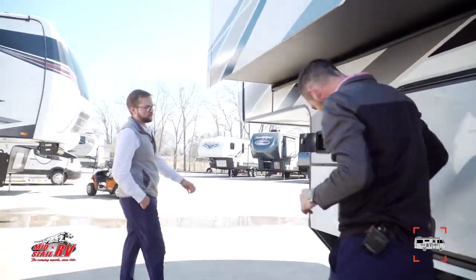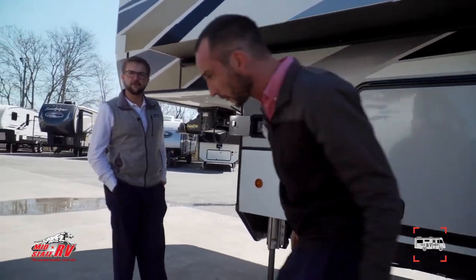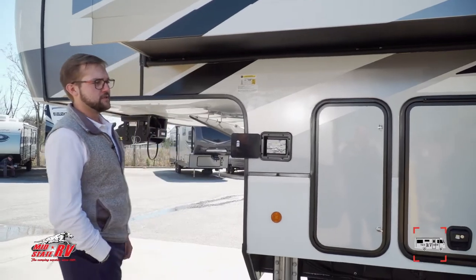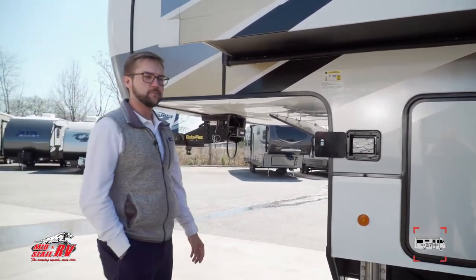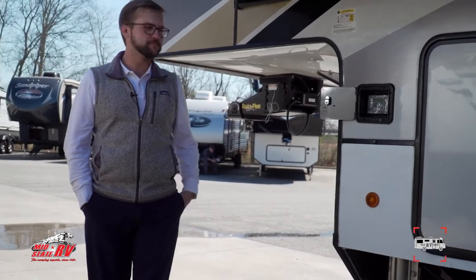Moving on around here up front though. With the hydraulic leveling system that I was talking about earlier, it's also going to have an auto level feature on this. So it's as simple as, Ms. Grossman, when you get there, back in, pull your pin, hit your auto level, and start enjoying your camping experience.